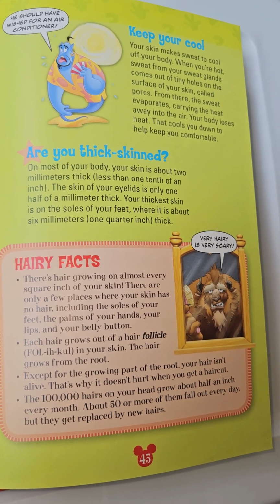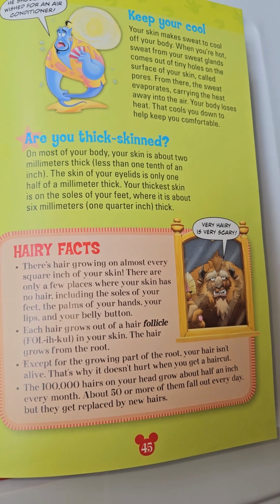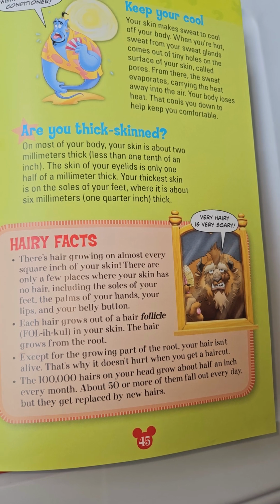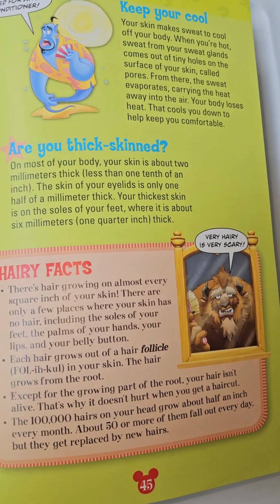The 100,000 hairs on your head grow about 1/2 inch every month. About 50 or more of them fall out every day, but they get replaced by new hairs.